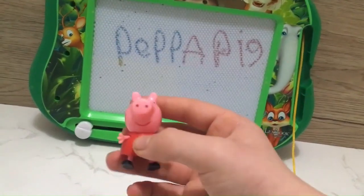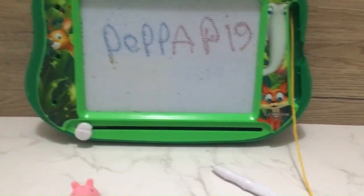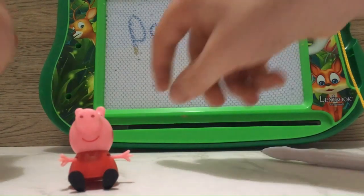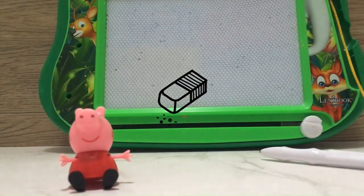Well then, Peppa Pig, it is time to rub this off the board. So let's get started now. So how do we rub this off? We need to pull the lever, and everything's coming off bit by bit. And that's how you spell Peppa Pig's name.